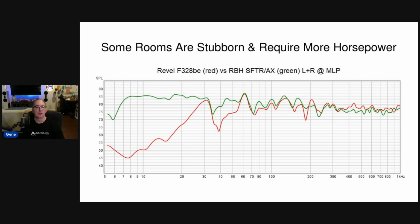So I wanted to show you guys, in this room, I had the Revel F328s in here for a couple of years. And I was really disappointed in them. I could not believe it when I first installed them. I'm like, man, these speakers sound like no bass, really thin, very sterile sounding. I just did not like them. I wasn't thrilled with them. And I kind of just held on to them for a while. I didn't write a review of them.